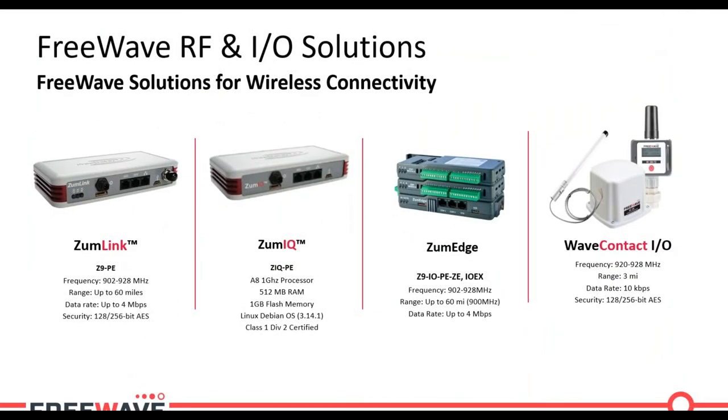Moving on to our IO solutions portfolio here and also Ethernet. So the industrial radio on the left here, that is our ZoomLink radio. That's the Z9PE. The unlicensed band specifically is 902 to 928. The range on this, we say up to 60 miles. That's definitely on the longer side of things. You would need a really specific environment with an ultra clear line of sight and high gain antennas, but it certainly is possible to go that distance. But more commonly, probably between 5 and 15 miles, I see with this type of radio, up to 4 meg over the air RF data rate, and also the built-in security we discussed earlier.